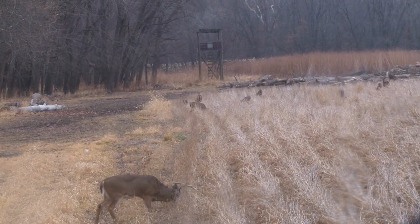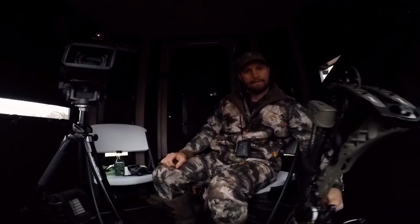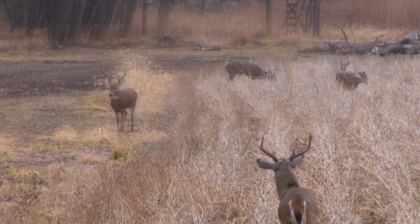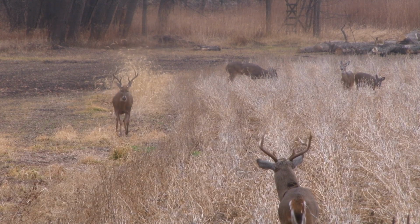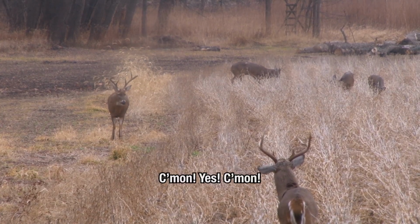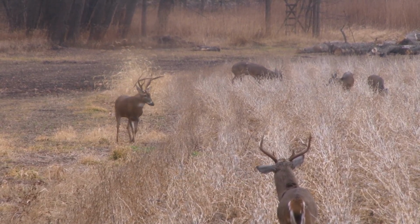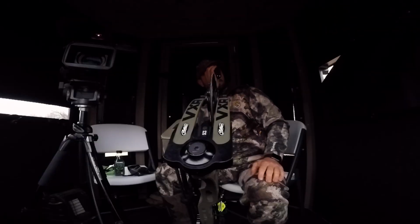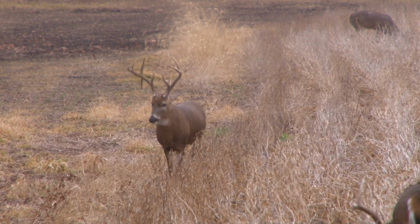So I looked up, here comes a short G3 buck, and I get really excited because I know that drop-tine 8 is gonna come to my end of the field and push this deer out of the field. Sure enough, I looked up and here he comes. He is coming my way. Come on, yes, come on, keep coming. It might be in the game here. Okay, come on.